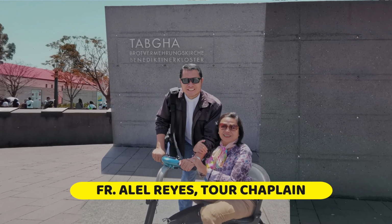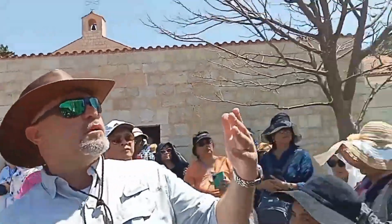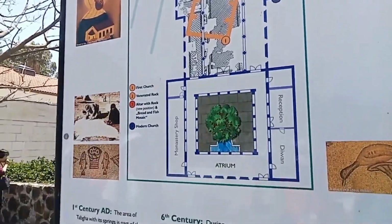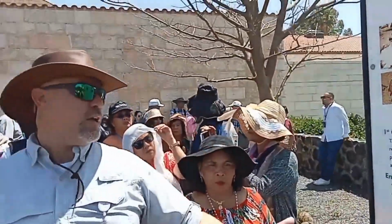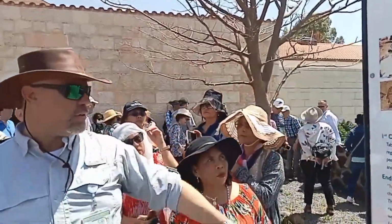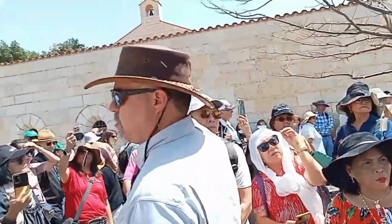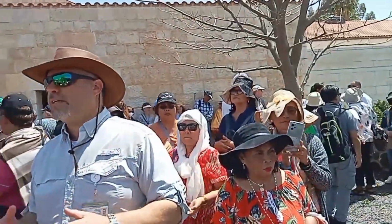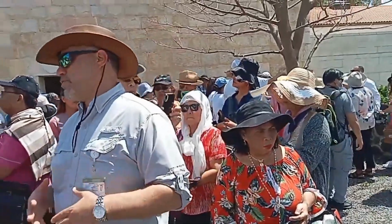That has different phases of history. If you look here on this map, on this diagram, you find different numbers of different phases of history where the early church was established. And you can see here the 1st century, then another one, number 2, 4th century, and number 5th century, etc. Until we find this modern church that was built by the Benedictines in the 1980s to resemble the Byzantine church.